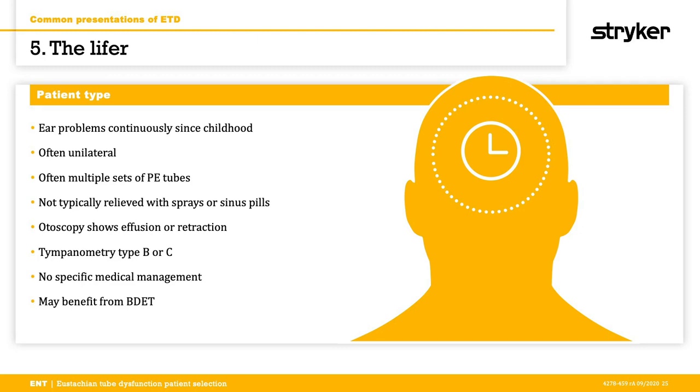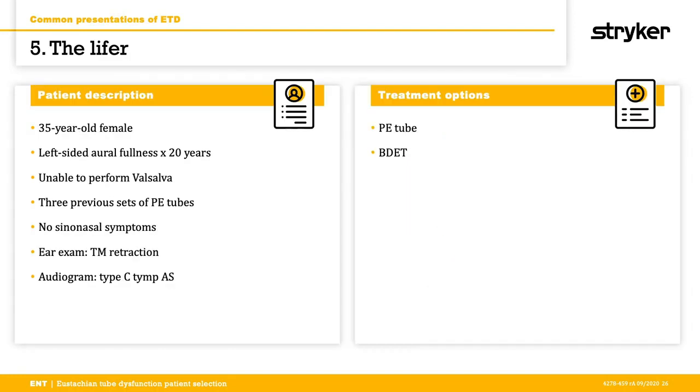And these are patients that do have objective findings as well. When you see them as an adult in your office, they have type B or C tympanograms, and they have retracted eardrums, and they may have fluid. And they've tried it all. They've done the sprays and the antihistamines, and they've had the ear tubes, and their symptoms just come back. Take a 35-year-old woman with left-sided symptoms all of her adult life, going back to teenage years.